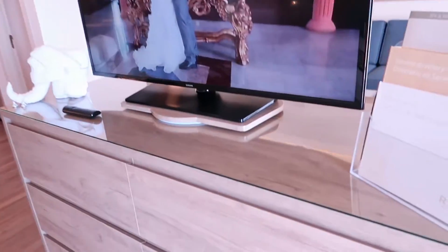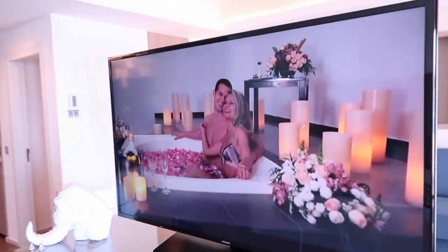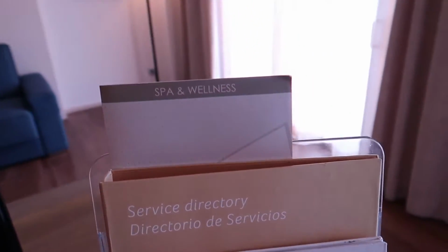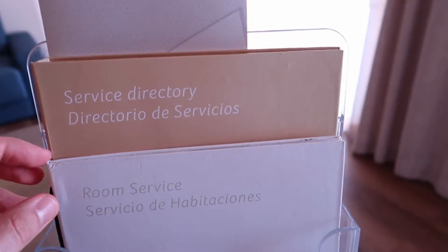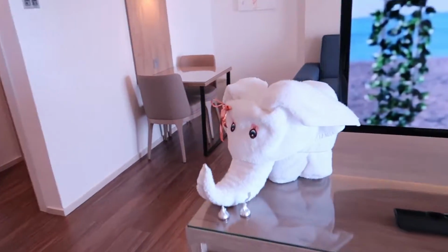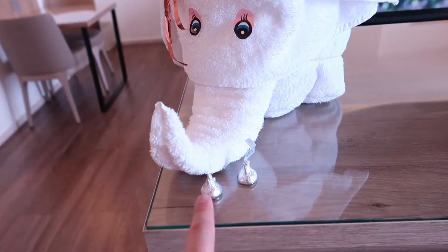The dresser is right in the middle of the room. There's storage, so there's 6 big drawers you can put all your belongings in. The TV there, and then just to the right of it you can see all the different documentation you may need while you're on your vacation. So here's the spa and wellness, here's the service directory, and then the room service menu too. And then they always leave you little towel animals. So here's a little elephant, I think that's cute, and some kisses.